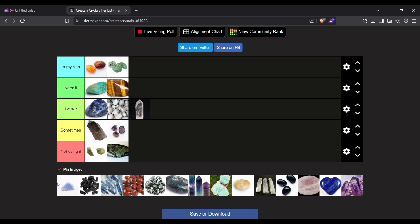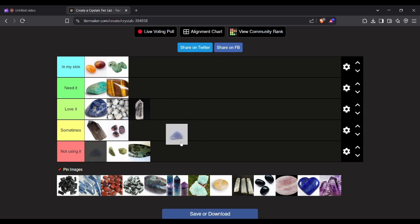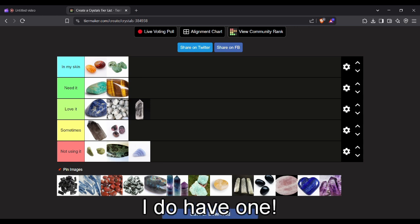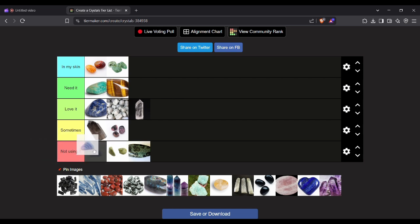And I just prefer using Sodalite. I love the feeling of blue lace agate. It feels amazing to hold. But I just don't really use it that much. I put it in sometimes. Realistically, I'd almost put it in not using it because I'm not 100% sure if I even have a piece. I must have one, but I use it so rarely that I'm not sure if I even have it. So I'm going to put it in the bottom of not using it for now. The top of not using it or the bottom of sometimes.